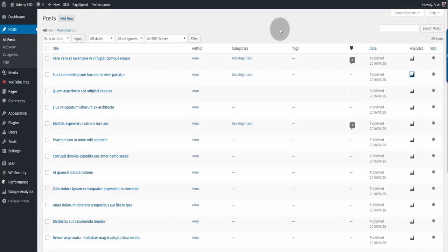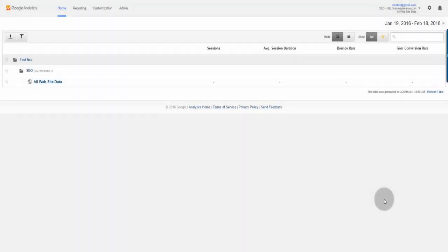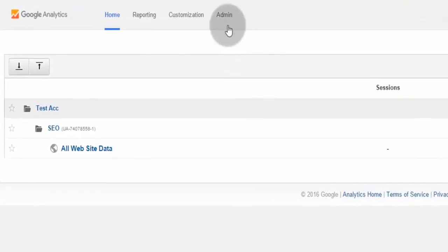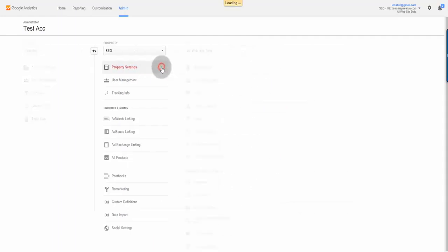In this lecture, you will learn how to link your Google Analytics account with Google Search Console. Generally, when you sign in into Google Analytics, you will be taken to this homepage. Then click on this admin on the menu bar and select the property that is SEO or the one which you have created. Then select Property Settings.